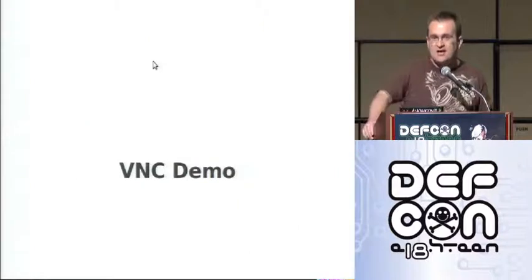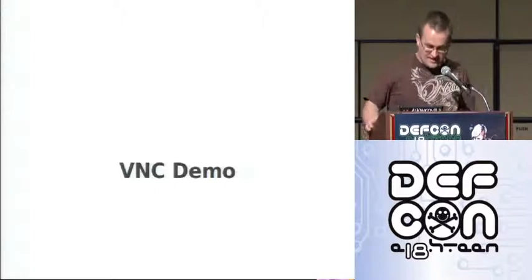So we have one last demo, which is VNC. Now, one of the restrictions is that if you've only got 2K of RAM, you can't have a particularly large display space. At least that used to be the case.